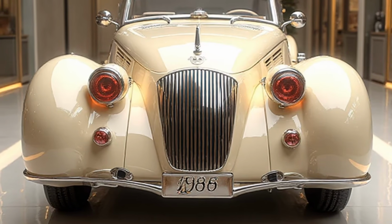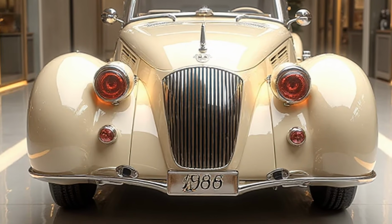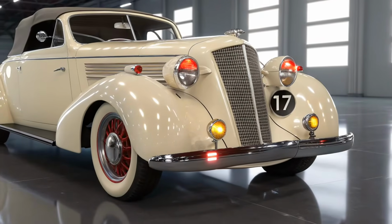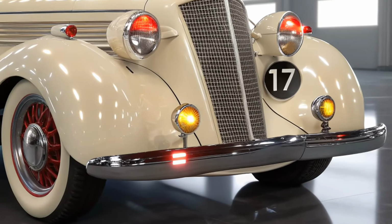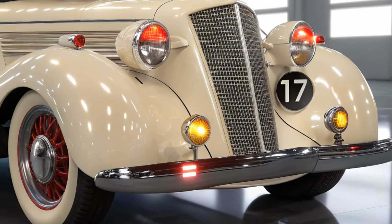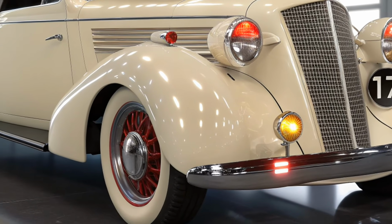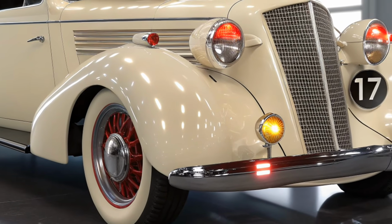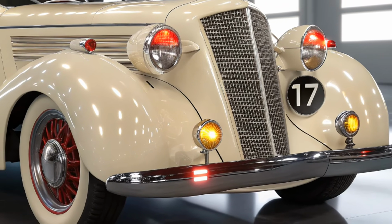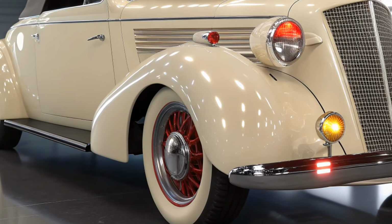Performance. Let's talk performance. The Playboy A48 wasn't built for speed, it was built for practicality and innovation. Earlier prototypes had a rear-mounted Hercules 4-cylinder engine, but the production version used a front-mounted 1.5-liter inline-4 by Continental, producing around 41 horsepower. Top speed was claimed at about 75 miles per hour, and 0 to 50 miles per hour came in around 17 seconds.